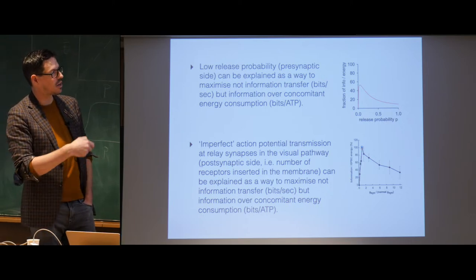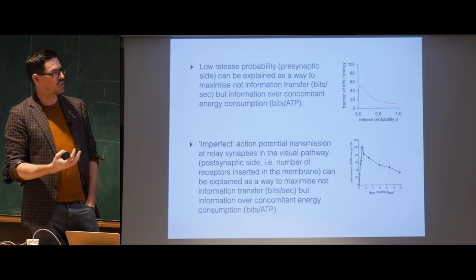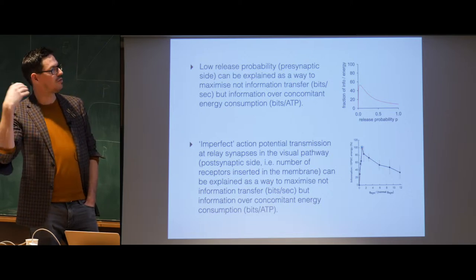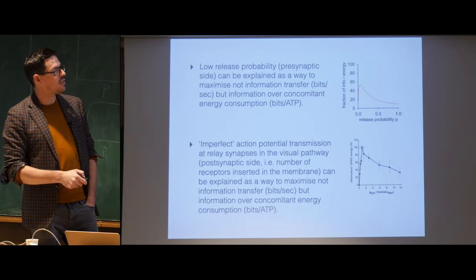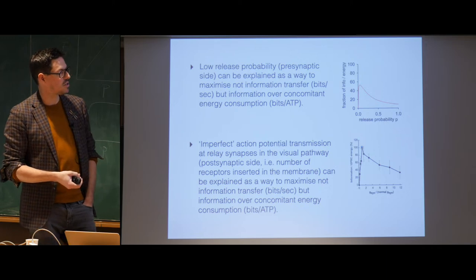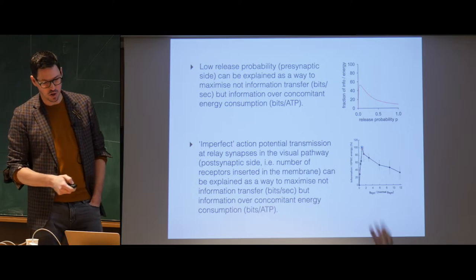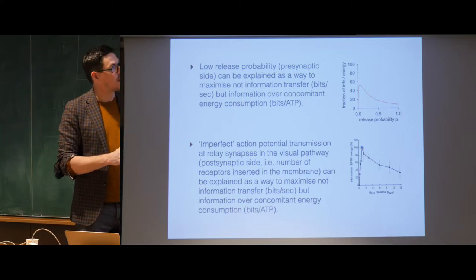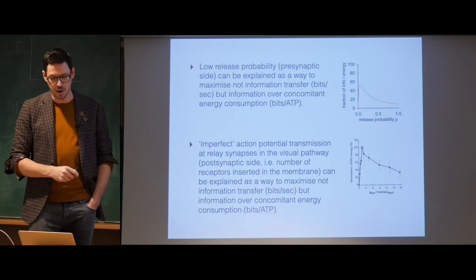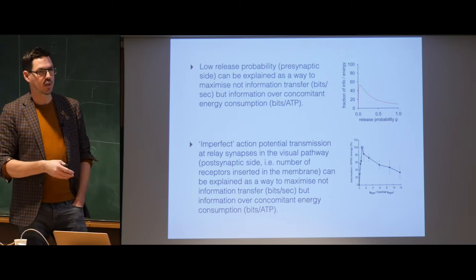Similarly, if you look at the postsynaptic side, which is really the question that we were addressing in the second data set, in the visual pathway you have this imperfect action potential transmission at relay synapses. Lots of action potentials are not relayed from the retina to the visual cortex. But we think that this can be partially explained as a way to maximize not information transfer, but information over concomitant energy consumption. So really bits of information per ATP molecule. This doesn't mean that this is the only explanation and that there are not other computational advantages to organizing the system that way, but it's an interesting finding that it kind of magically works when we do these experiments.